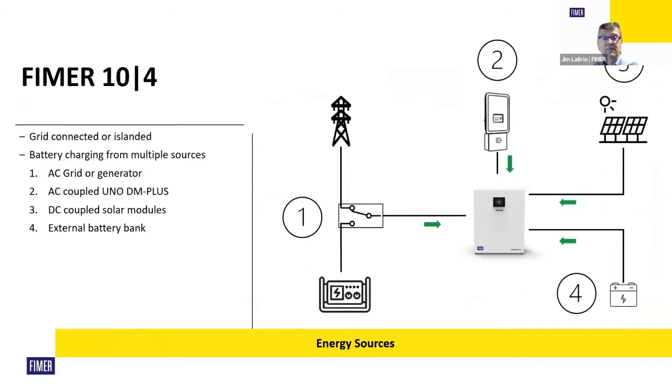One convenient feature and a significant advantage of the 10-4 is that you can choose where the battery receives its power. Any power source connected to the 10-4 can be used, and you can change the energy source at any time. You can charge the battery using grid power, a FIMER solar inverter, a secondary DC coupled solar array, an external battery bank, or a generator.